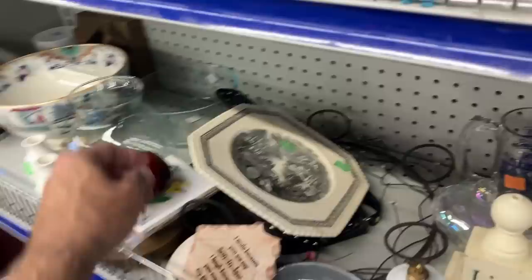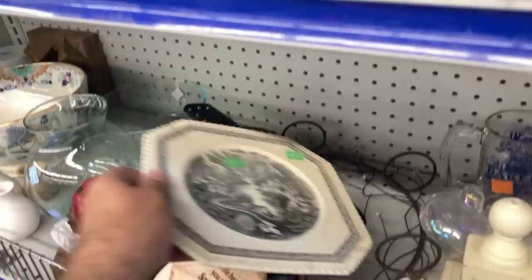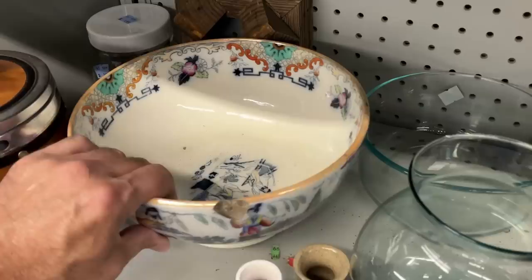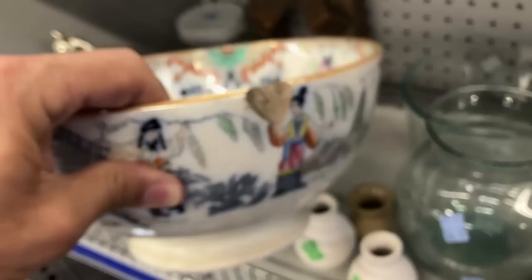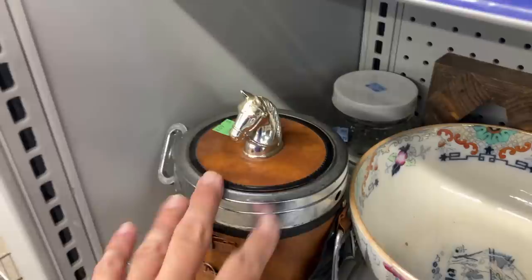Here's an old plate with a crack in it. Transferware. $2.99. And is it English? It sure is. This is probably, well, it's got a big chip in it. Let's look at it anyway. It's probably going to have characters on it I can't understand, and it does. Something, something, something, something, $8, and it's got a big whopping chip in it. That still could be like a $1 million bowl, even with the chip. Could be. Well, I am in Lexington, the horse capital, so, oh, get in focus. I do expect to see horse items. I'm not sure what that thing is, but it's $4.99.